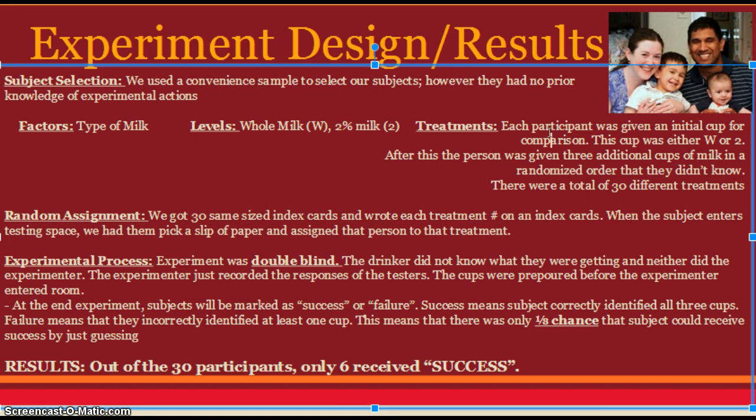So each participant was first given an initial cup for comparison. They were told which cup of milk they were given. This is either 2% or whole. After this, we gave them 3 additional cups of milk in a randomized order that neither the experimenter nor the tester knew. This made it double blind.